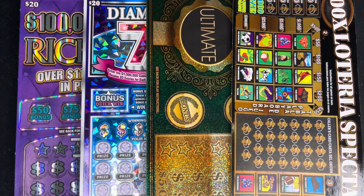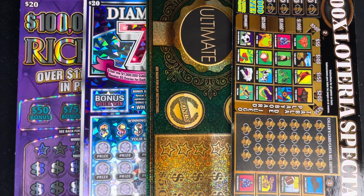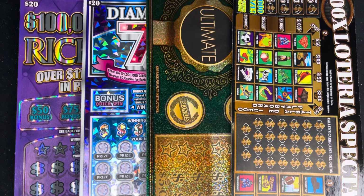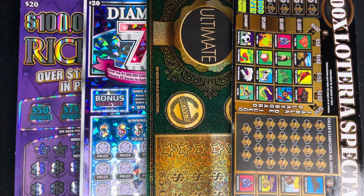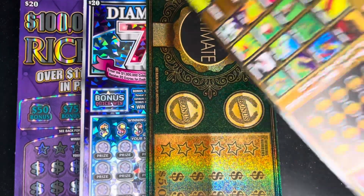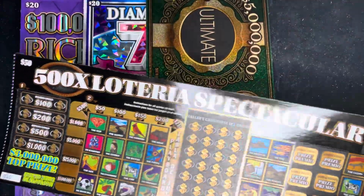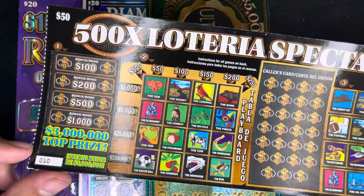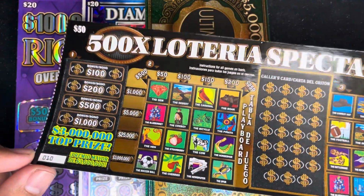Instead of slowing down and minimizing my play, I actually went a little bit bigger. So we got a pretty big session today, at least by my standards. I know if you watch some of the other established guys, they play a lot more. I typically play a little bit smaller, but today we do have $180 in Texas scratch-off tickets, guys. I've got two $50 tickets, one of them being this $50 500 times Loteria Spectacular. We haven't played this one in a little while, so let's see how ticket number 10 treats us.